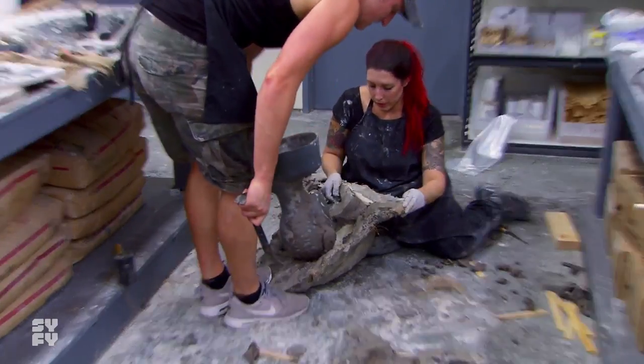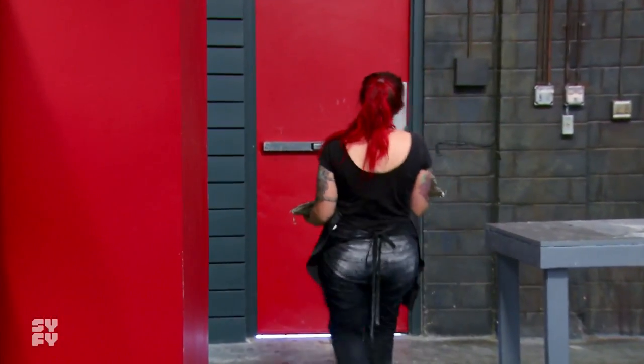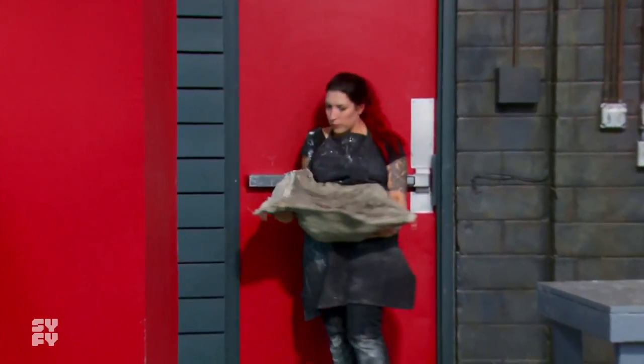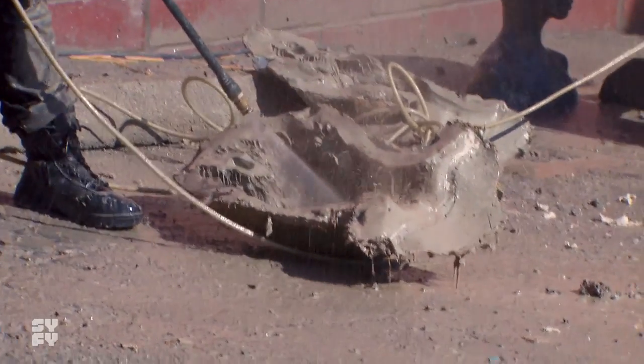The mold finally gives, and it's open, and we have 20 minutes to clean this out. So I bolt for the power washers. This is kind of risky because a lot of detail can get blasted off with it, but there's no time to lose. This is a risk I have to take.